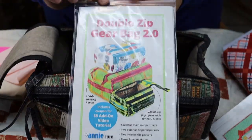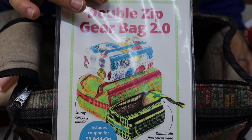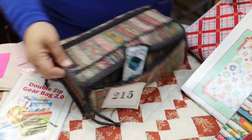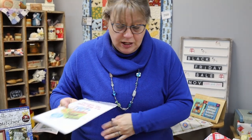So this is what it's called, Double Zip Gear Bag 2.0. This is her newest pattern, or the new version of this pattern. It's really well done. It's got little handles on the end. See, there's a handle, so you can carry it that way once it's closed. When I made it for my son, I put a shoulder strap on it because he wanted to be able to take it with him when he walked around Tokyo, because in Tokyo you're not driving anywhere, you're walking and riding subways. So anyway, that's the gear bag we talked about. So if you were like, I watched the whole video and she didn't show the gear bag, here it is right there. I didn't forget you.